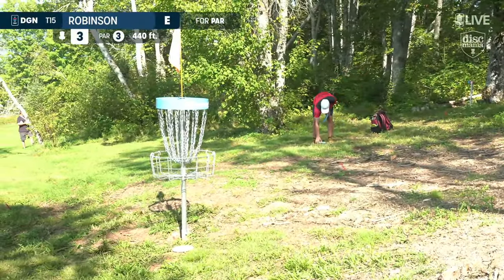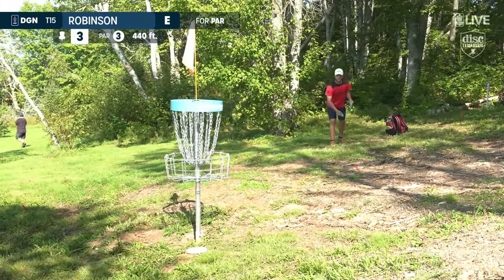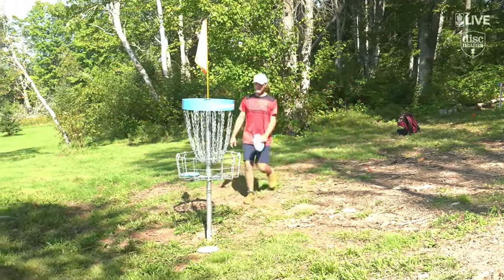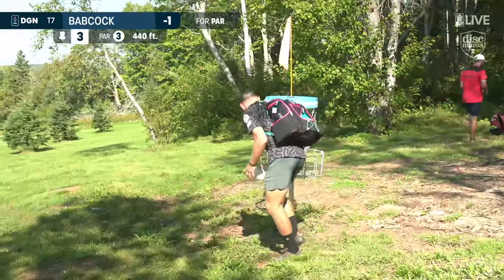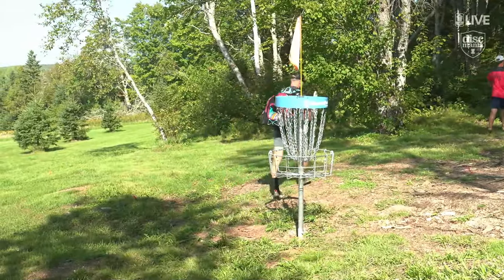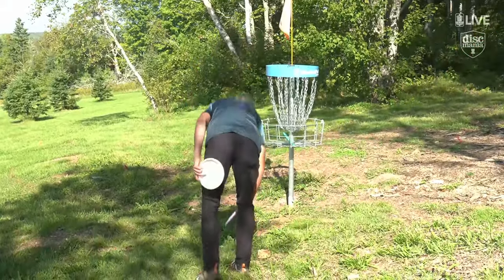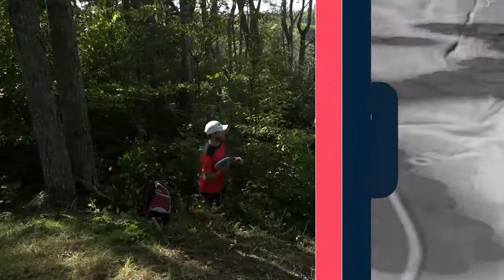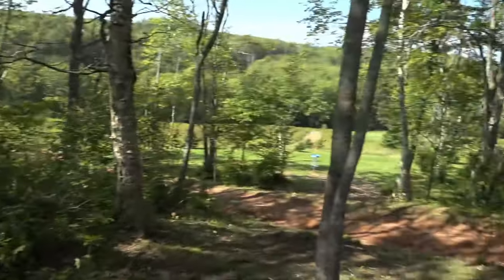Now Robinson's par. And the sidearm works. It saves par. Ed Hedricks made those baskets just big enough, didn't he? Squeaks it in on that strong side. A par is a par. And now that you mention it, it is a pretty rare sight to see an Isaac Robinson sidearm. Again, collect this moment, folks. Not too shabby. Not too bad.